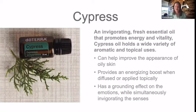To experience the grounding and stimulating benefits of cypress oil, you can add a few drops to a bath with Epsom salt, or simply rub a drop or two between your palms and inhale. Keep in mind, because of its chemical makeup, cypress should never be swallowed or used internally, right?